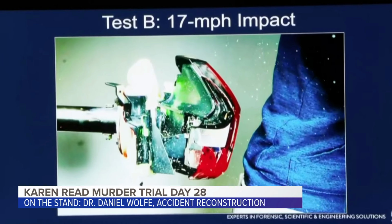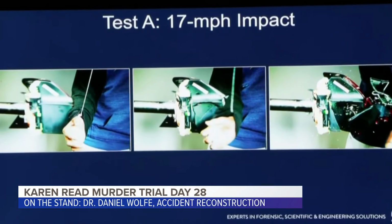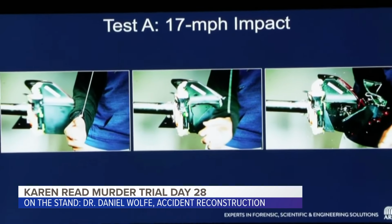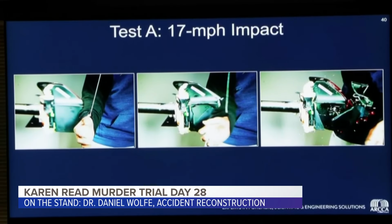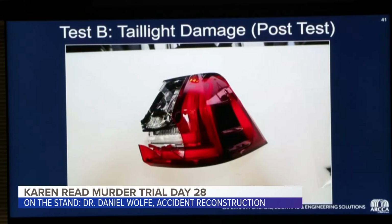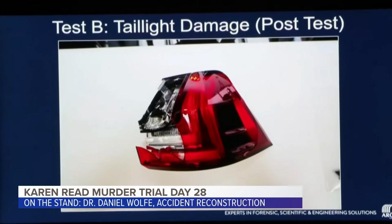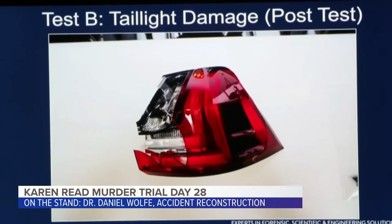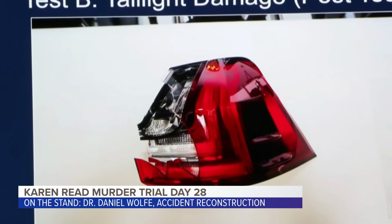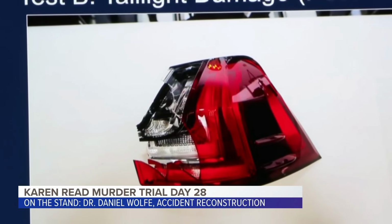Okay, next slide. And what is this depicting? This is extracted frames from the previous video just showing right at contact, during contact, and post-contact. Next slide, please. What is this a photograph of? This photograph is depicting the damage to the taillight at the conclusion of the test, where, again, it's missing fragments of the outer red lens. I will note that the interior diffusers and plastic components are intact in this test.